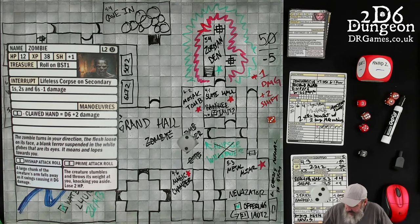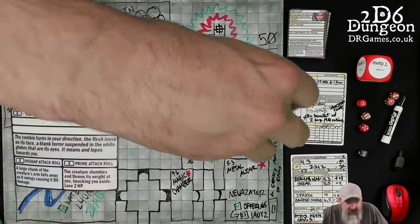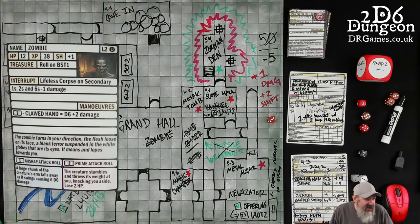I'm using a great axe. 2-3 for this guy with what? 1 shift point? A 2-3? He can get to a 3-3. It can get to a 3-3 and miss me.